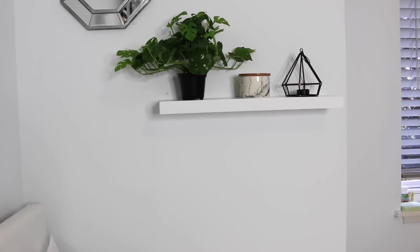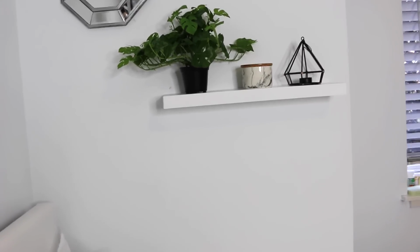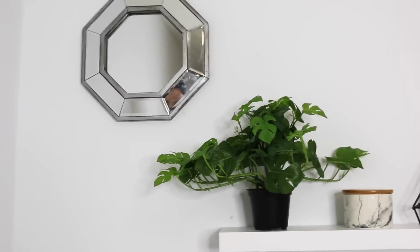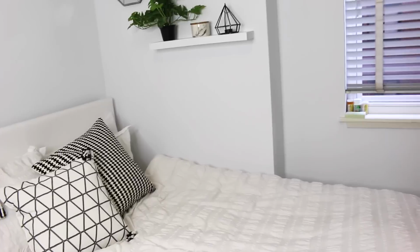Then on the right hand side is also a little thing from Hobby Lobby. I love geometric kind of shapes, and you can put a little tea light in here. And then up above to the left is just a mirror, and I think that was from Ross or TJ Maxx. So then to the right is my window sill, nothing super exciting.